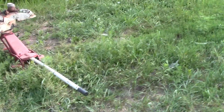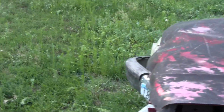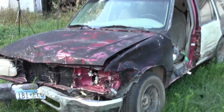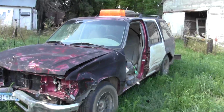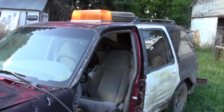Rings are getting a little shot and it does smoke, but you know what? This thing has been redlined so much in its life, it's not even funny. It is just probably the best Explorer on YouTube. It's probably the most popular Explorer on YouTube at this point, because I don't think anybody else puts up videos like this of their Explorer.